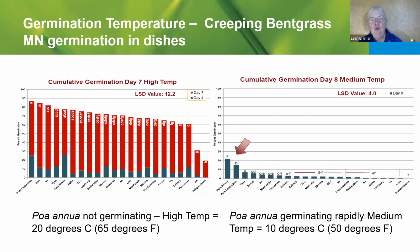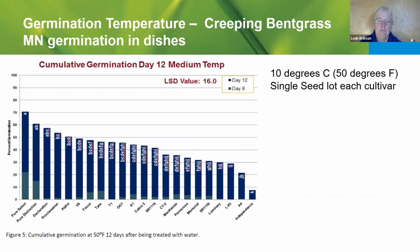And then the other thing is, if you look at creeping bentgrass at these same temperatures, Poa annua germinates down to 10 degrees, but you can see that at that temperature creeping bent is very slow to germinate. But at higher temperatures, so this is 20 degrees C, where Poa is not yet quite just starting to germinate, the creeping bentgrass germinates very quickly. This is day 4, the blue line, and day 7, and it comes up much faster. That's why we like those higher soil temperatures, those summer seedings, or early fall.